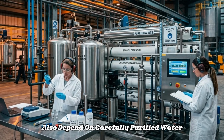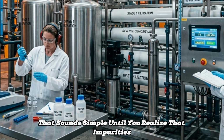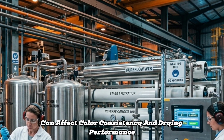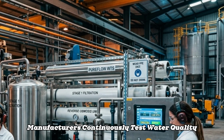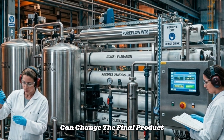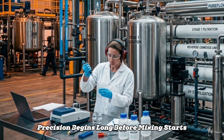Water-based paints also depend on carefully purified water. That sounds simple until you realize that impurities measured in parts per million can affect color consistency and drying performance. Manufacturers continuously test water quality because even tiny variations can change the final product. Precision begins long before mixing starts.